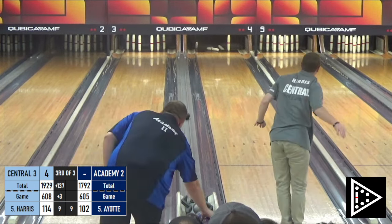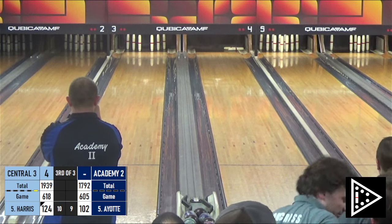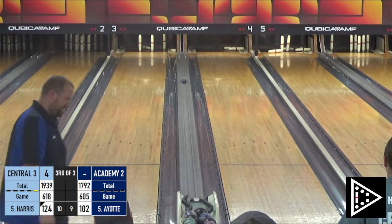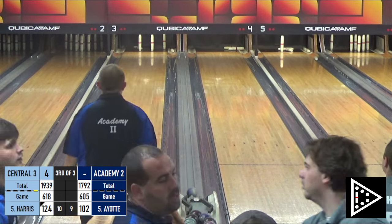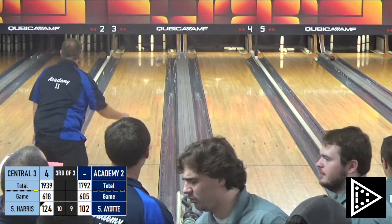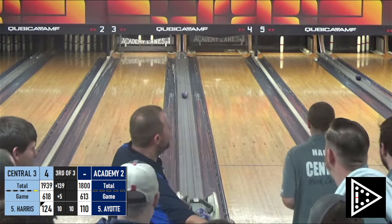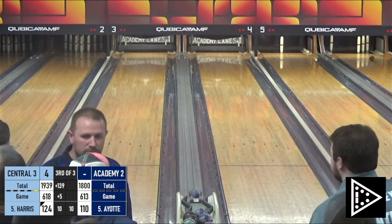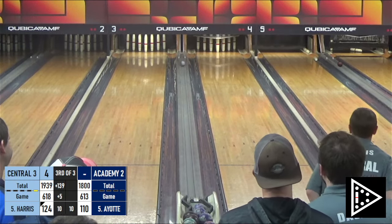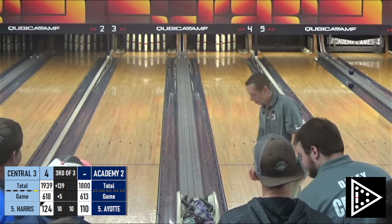Still a question of pins. Harris gets the six. Got the spare, in fact. It's a must-make for Ayotte now on the spread eagle. That would. Whirling Dervish going to the pin play, but that will do it. Central 3 will sweep after a climactic end. So another 600 by the wayside for Academy 2. And Harris gets two. Oh, well.